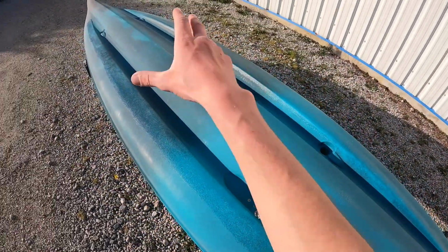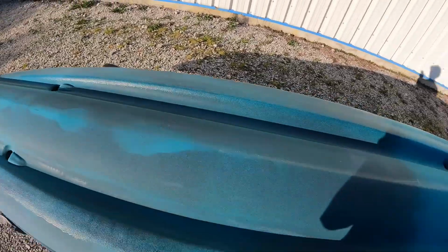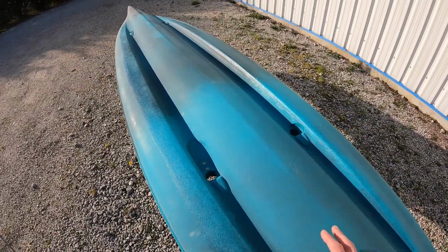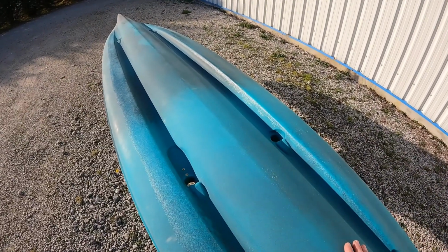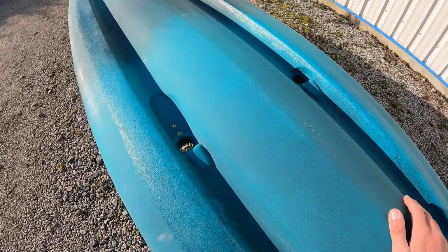And there are only 4 scupper holes. There's 2 at the front of the footwell, 2 in the cargo area. And having very few holes under the kayak, it reduces drag. Again, it just adds to the speed and performance you get from this hull.